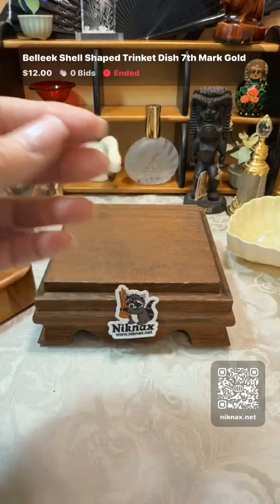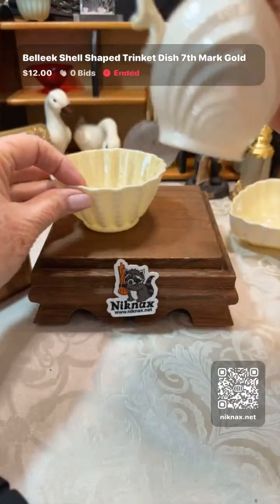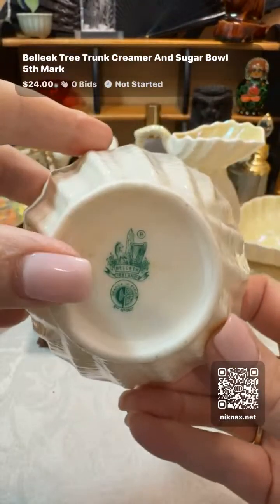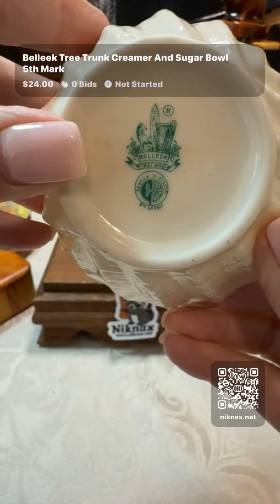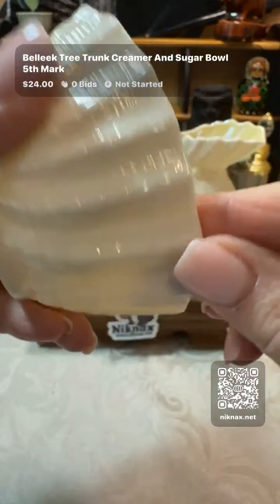And then the last piece of Belleek is actually a 2-piece set of a creamer and a sugar. So they are being sold as one. So you get the sugar bowl. This is the 5th mark, which is about 1950s or so. Beautiful. Again, that's that Neptune shell textured look.